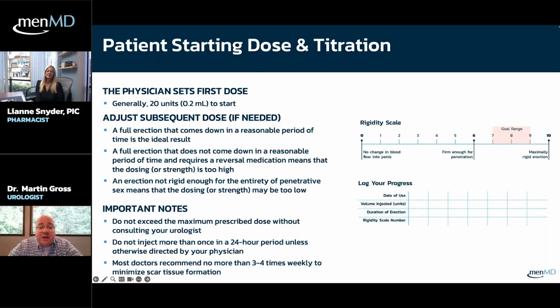They can use PDE5 inhibitors in between those doses. So for example, if they inject on Tuesday and they want to have sex again on Wednesday, they can use Viagra, Levitra, or Cialis. But of course, they're here because they don't respond to that stuff very well. So it's not going to be a great, awesome erection in that circumstance. But then on Thursday, they can go back to using intracavernosal injection. And the point of this minimization of dosing frequency is that you really want to reduce the likelihood of fibrosis and scarring and stuff like that.